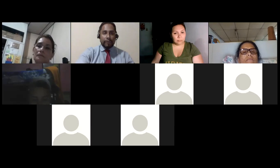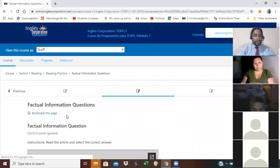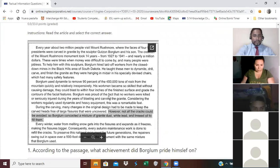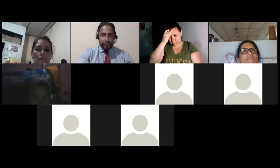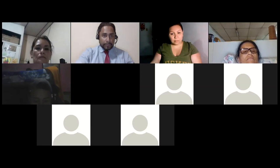So what we're going to do for the next activity is we're going to be looking at the next section. Factual information questions. Now, for this activity, you are going to read the article and select the correct answer according to what you read in the article. Remember that skimming and scanning is very important. I'm going to put you in pairs so that you can help each other. Are you ready? Okay. Let's go.